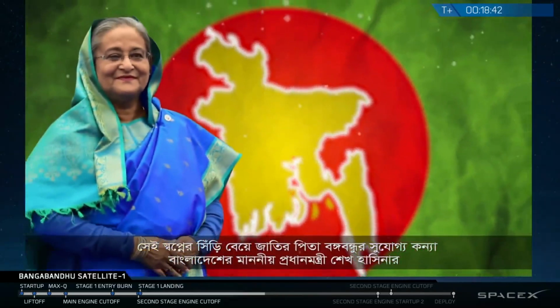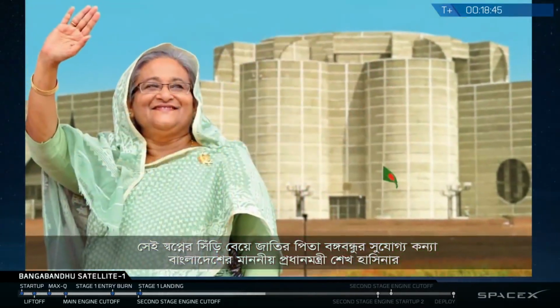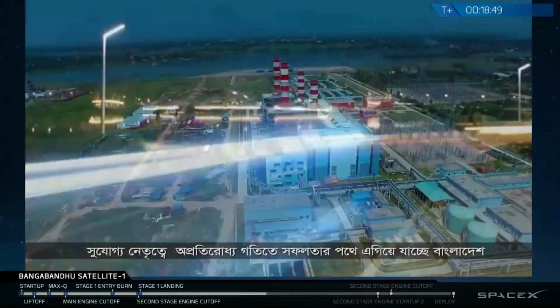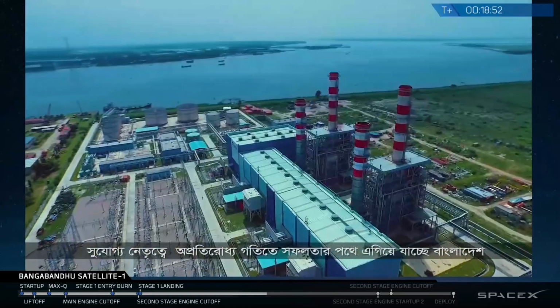The noble dream of Bangabandhu Sheikh Mujibur Rahman was centered on this country and its people. In tune with his great passion for the country, his illustrious daughter, the country's Honorable Prime Minister Sheikh Hasina, is leading the country through irresistible surge of success.